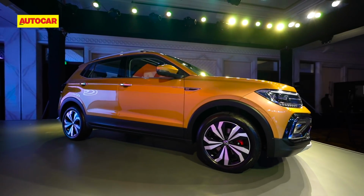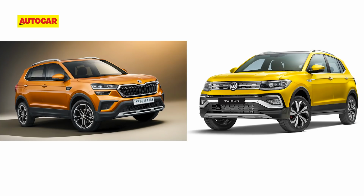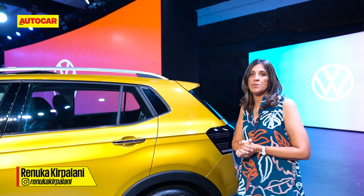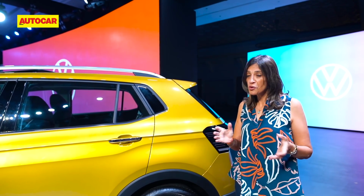So there you have it, another SUV entering the hotly contested mid-size SUV space, and it is going to be a hot contest between the two siblings, the Skoda Kushaq and the Volkswagen Taigun. Now the Taigun does hold trump cards. It does have the digital instrument cluster which will be offered on the higher end variants. It will also give you the GT line of variants. So it's going to be interesting.